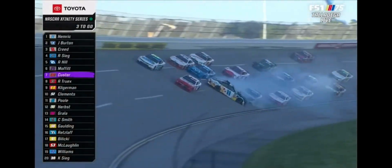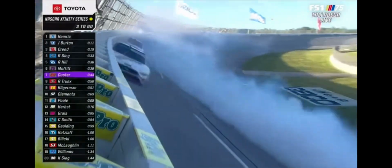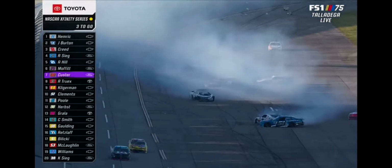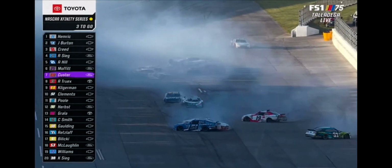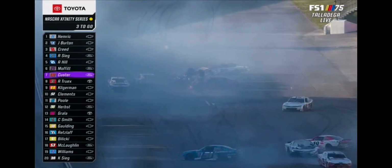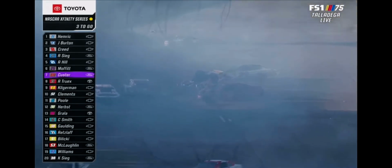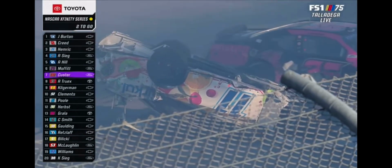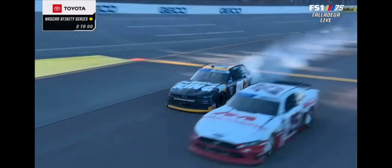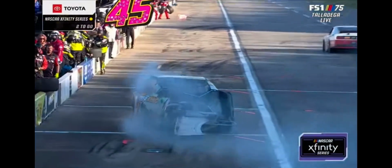And there goes Daniel Hemrick off the bumper of Sheldon Reed. And this is the big one here at Talladega. Oh my. Got one upside down. Is that Daniel Hemrick on his roof? Upside down. Most of the field is caught up in this wreck. Only a handful of cars are driving by us right now. I hope Daniel's okay. Second time today we've had a car upside down at Talladega. This one happens with 2 laps to go.